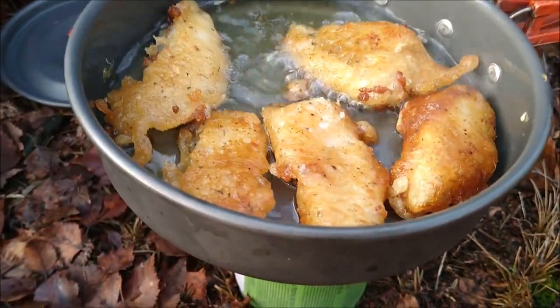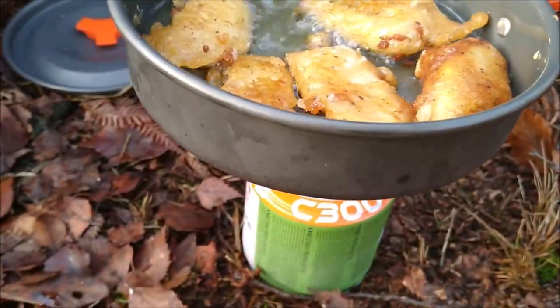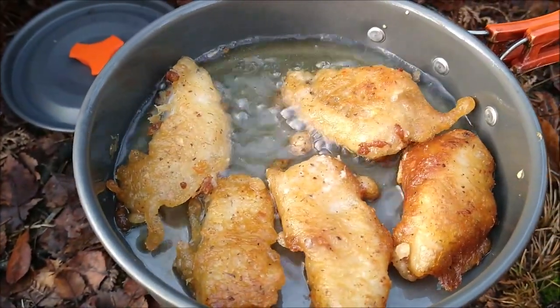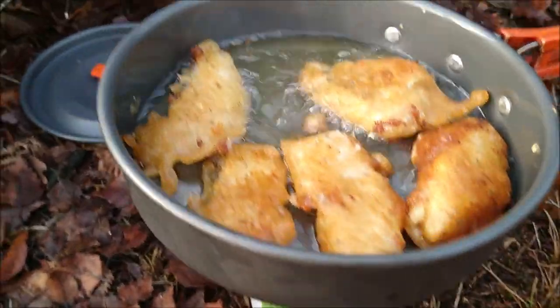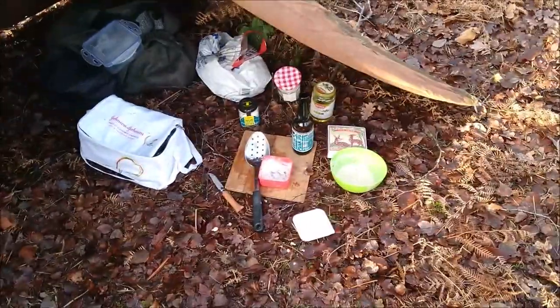Fish now been cooking. I've only had probably 2 minutes on each side. Golden brown, looking crispy and good. We cook on the stove, on the tripod, all in the woods, the little kitchen area.